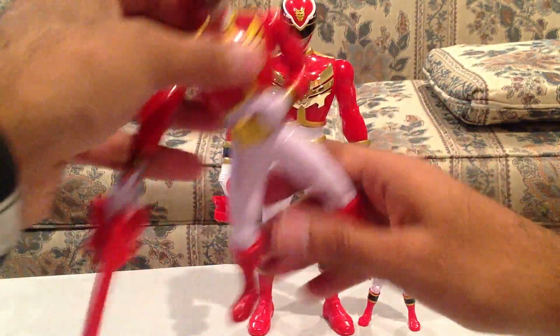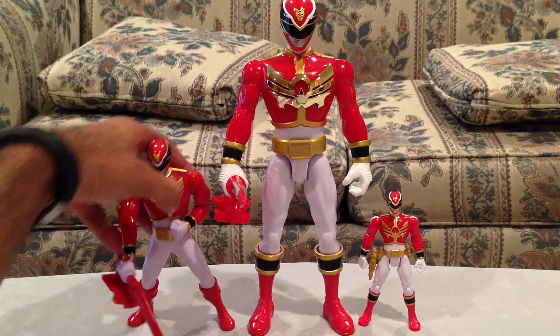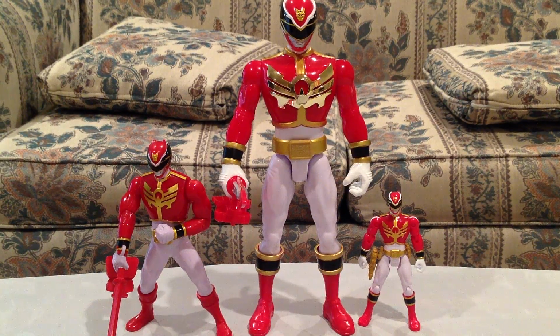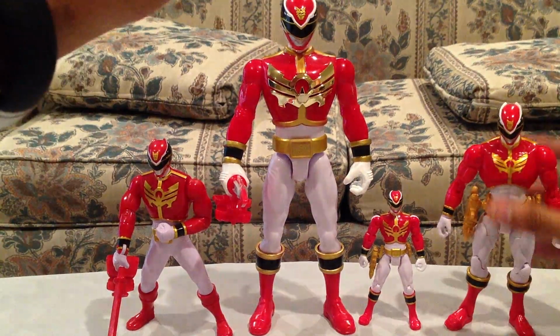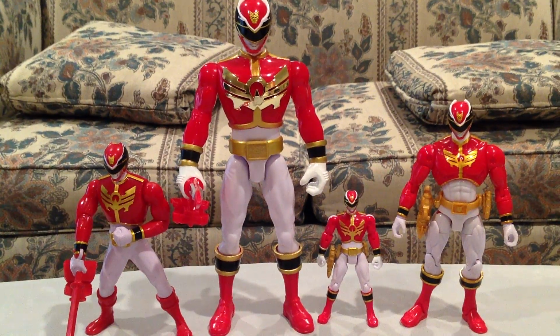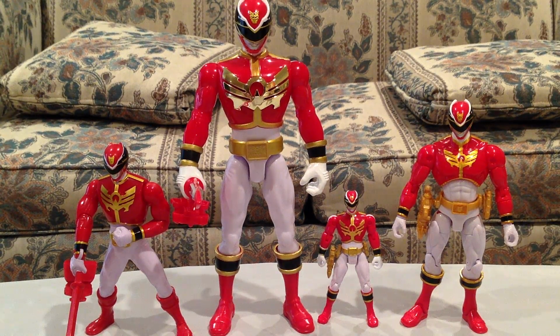And this is one of the first reviews that I did for Megaforce. So there's that figure, if it will stand up, which it doesn't seem to want to do. There we go. And then I also have the Armored Might Megaforce Red Ranger, the one that turns into Ultra Mode as well. So you can see that there. So lots of different Megaforce Red Rangers. The armored one probably is the most different because of the mass amount of muscles that the guy has. But the other Rangers are all rather a bit more proportional, I would say.